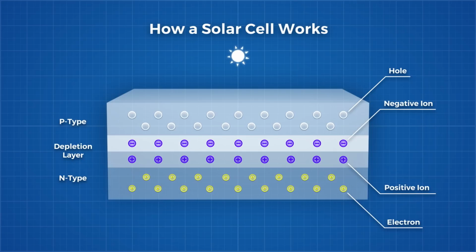Let's see how this works. Suppose a photon with sufficient energy enters the p-type side of the solar cell and knocks an electron free. The electron starts bouncing around the material and one of two things can happen. It can recombine with a hole, resulting in no current, or it can come into the electromagnetic field at the junction of the materials. Here, the electromagnetic field actually accelerates the electron across the junction into the n-type side, where there are very few holes for it to fill, and to boot, the junction's electromagnetic field actually prevents the electron from passing back to the other side.